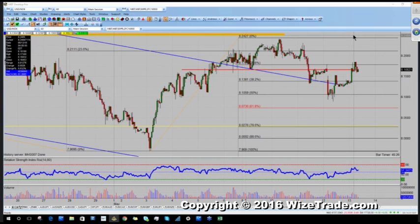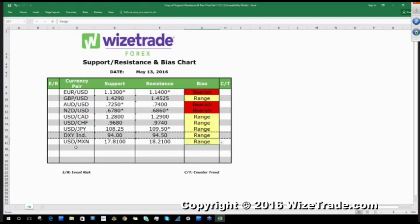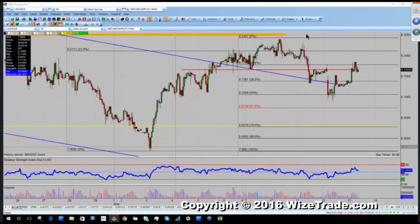Like 825 is still major resistance. I would say 810 is support. And it's kind of like the peso. There's not a whole lot to do with it at the moment. So 810, and 825 is obviously major resistance. That's major. It's right here. But you're right in the middle, so there's not a whole lot to do with it right now.